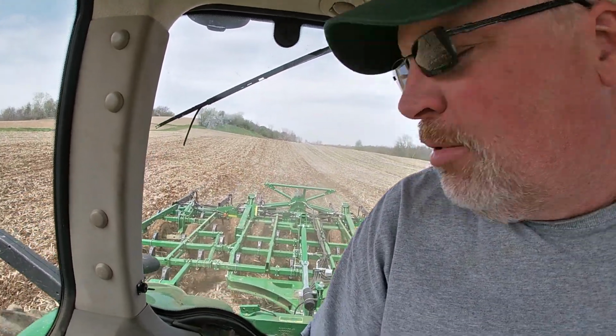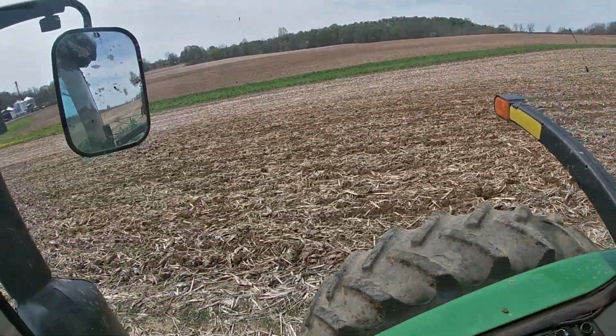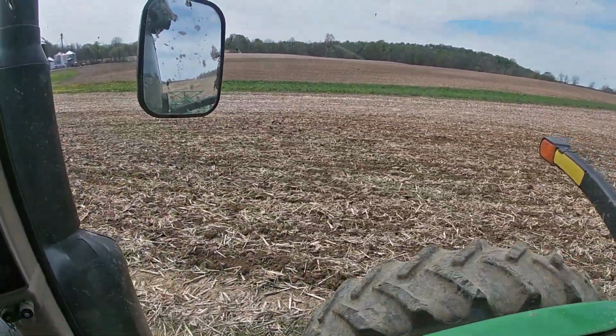No, that didn't work. So rather than unhook and hook onto the Terra disc, which is what we normally would use on corn stubble to plant beans, I decided let's drop this in the ground onto a corn stubble field. See what it'll do. As you can see, it leaves a little more trash than the disc does, but I don't know. There's 12 acres in this field.